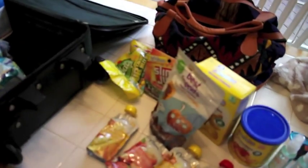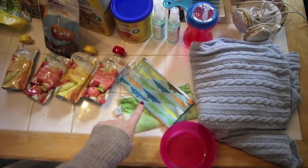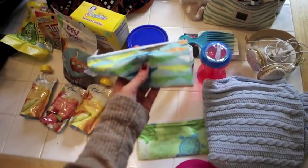So what I'll do is I'll take some of these out of here, some of these, and put them into, oh, they're right here, hold on. Okay, shh. Guys, can you shh for just a second? And put them into these reusable and washable snack bags that we got from Citrus Lane.